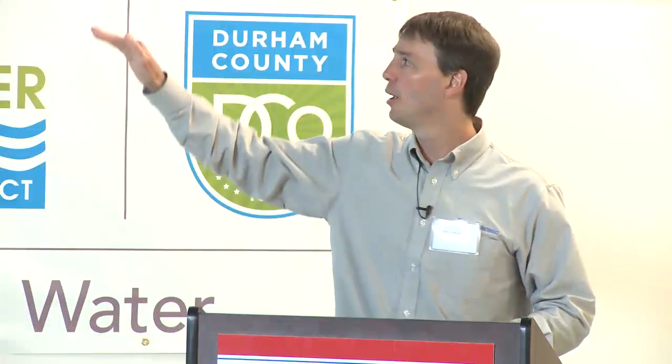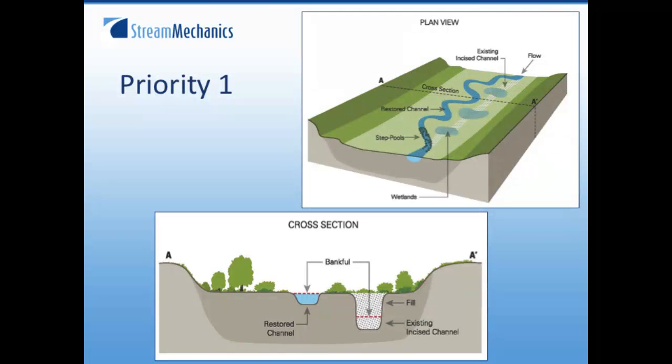So it doesn't matter if a couple of these exist in a 1,000-yard stretch. It's not really dependent on the reach length, although I will say from a practical perspective, to do a priority 1 or 2, you want to have some length. Again, it also is in low gradient streams. So if you're working in some of your trout streams that are steeper than 2% slope, this really wouldn't apply. So you have steep slopes and flat slopes. I'll walk through each of them.